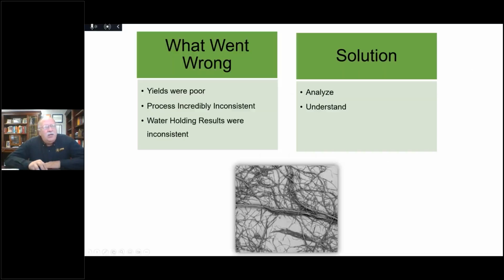So we didn't know that, though, to start with. We had yields that weren't right. We had an incredibly inconsistent process. The water holding results were inconsistent. You know, what did we do in a case like this? Now, we could have gone back. We did go back and blame the customer. The customer blamed us. And at the end of the day, we decided we were going to need to analyze this and understand this. You know, what is going on with this process?